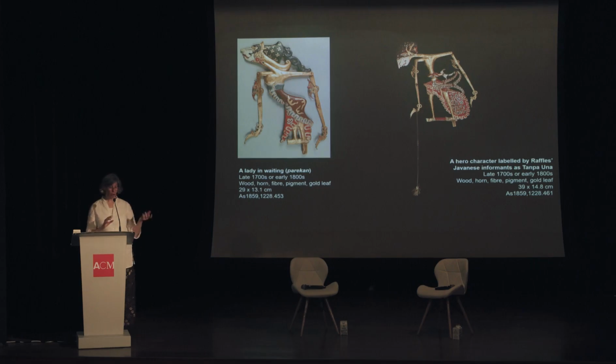Although with their combination of features, again, we need a much further, more in-depth study. This combination of features could indicate that they were an early, now non-existent style of wayang klitik. Again, the studies are just beginning. So, we have all these complexities that we're finding in this body of material.